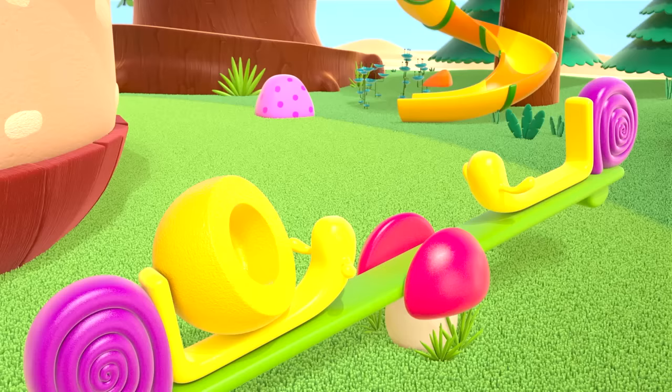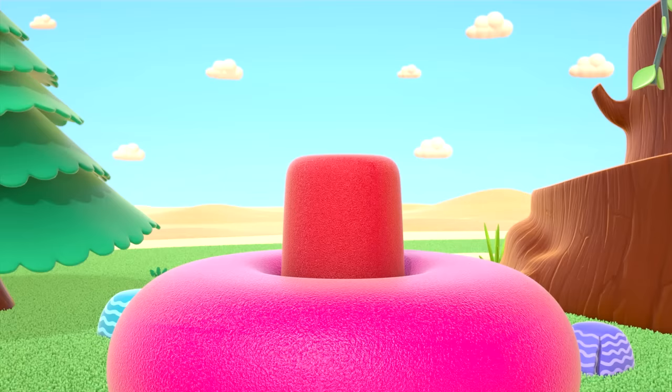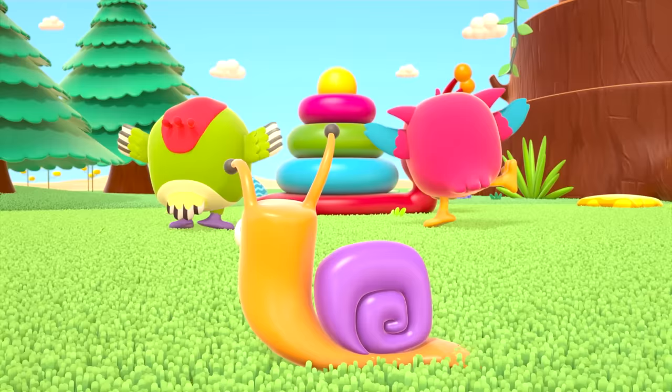There it is! On the seesaw. Jump! Wow! The top flew and landed on the snail. Good job, birds! You built a toy snail.